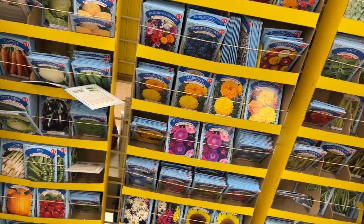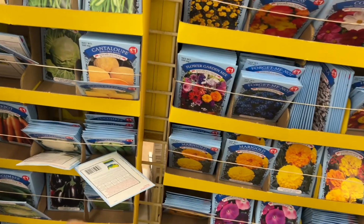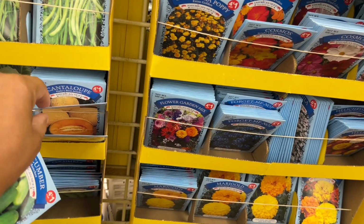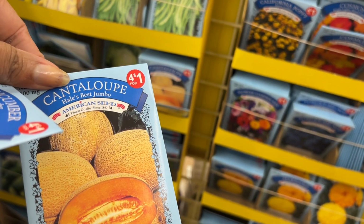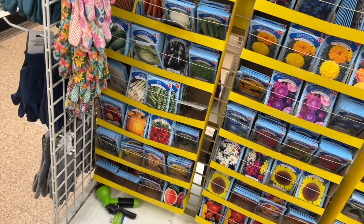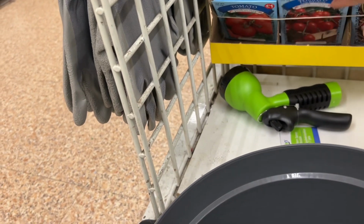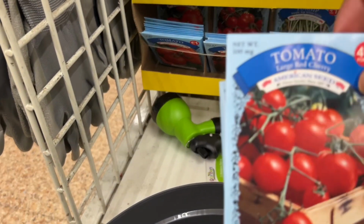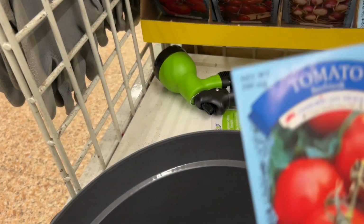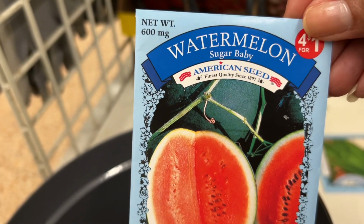See, they got cucumbers and eggplant, radishes and watermelon. I'm not so sure if I want to do watermelon again. There's cucumber, cantaloupe. I guess I could do a cucumber and a cantaloupe. I guess I could do. Let's see, they have some cherry tomatoes. I always like to do them. And the beef steaks, I did them last year. There's the sugar baby watermelon that I did last year.